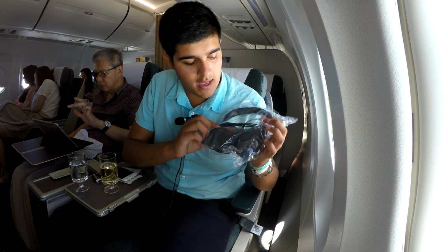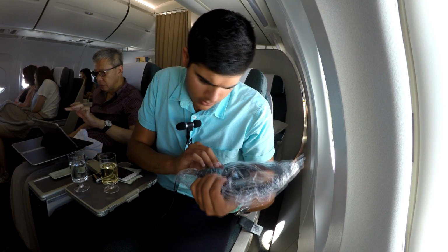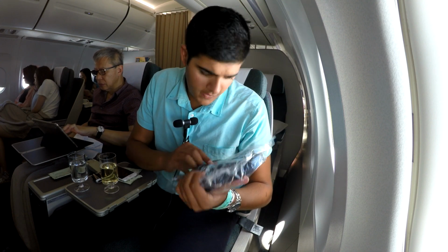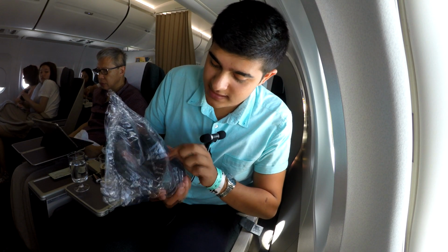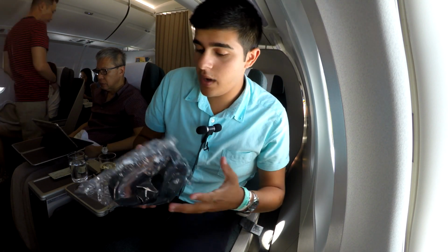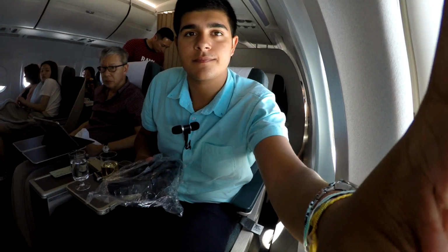Lastly, they also give you headphones, and these headphones are Cathay Pacific own brand by the looks of it. They look good. They have a noise cancelling switch on them just there. So yeah, really fantastic product.